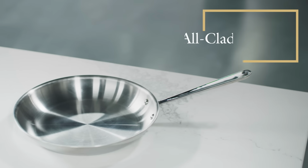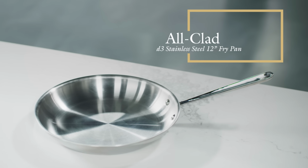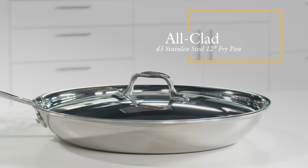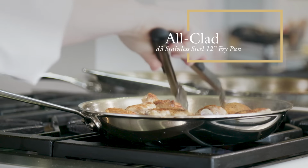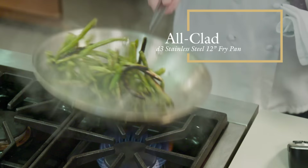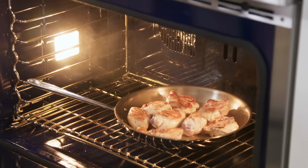Now, in the end, while we recommended several of these pans, only 1 pan had it all. The All-Clad D3 stainless 12-inch frying pan, our old winner, it won again. At a moderate price of $120, it even includes a lid. It performs beautifully, it's easy to use, and it proved itself to be tough as nails. This is a pan that will last a lifetime.